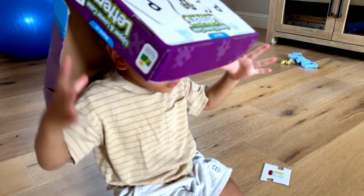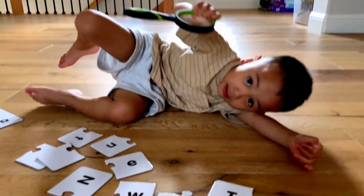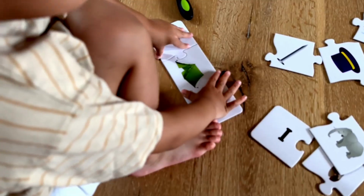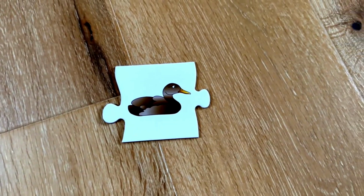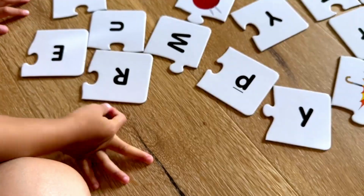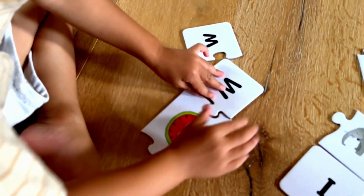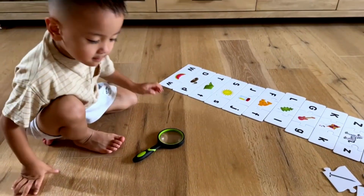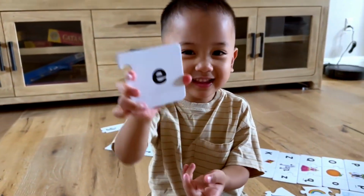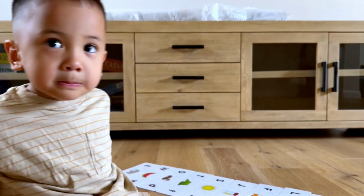Oh, I got the letter. Which letter makes a T sound? T. This is T. I see one. Duh sound for duck. This is duh. Yeah, that's duh. Where's the little duh? That's it. Watermelon. Yes. W. Elephant. Which letter makes eh? Umbrella. It makes a sound.